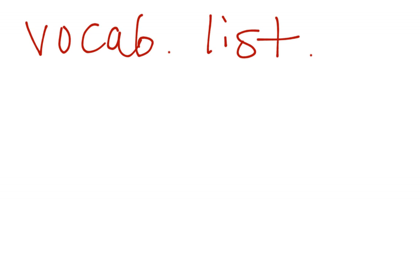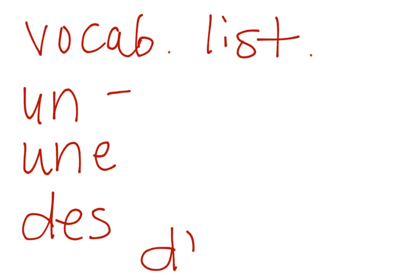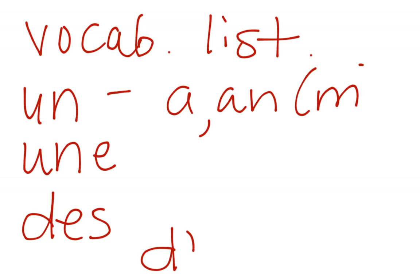On the vocab list, it's going to usually have le, la, or les, or it'll say next to it, F in parentheses for feminine or M in parentheses for masculine. You might also see un, une, or des, or d'. Un is a or an, and that's masculine. So if you see that, you know that to make it the instead of a or an, if it's a masculine thing, you're going to make it le.